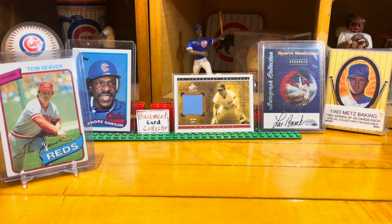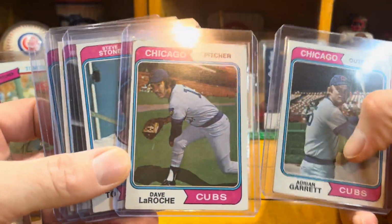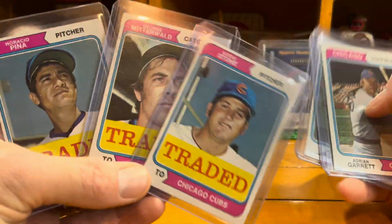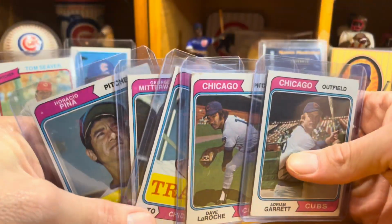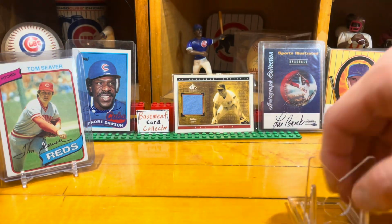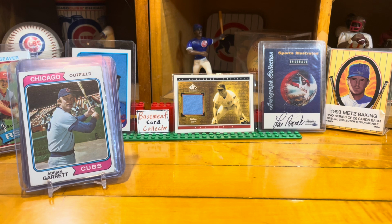And I found a couple cards for my '74, actually for two reasons: my '74 Topps set and my '74 Topps Cubs team set. So I picked up a Steve Stone, actually three traded cards, Steve Stone, Minderwald, and Pena, to go with that '74 Topps. I'm going to need to find doubles because I'm trying to build this '74 set outright, and then I also would need a separate Cubs team set, so that was kind of cool.